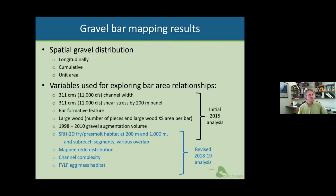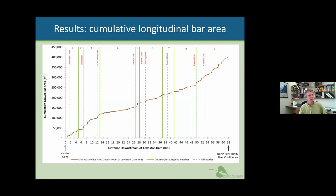And then we looked at a lot of different variables for exploring some of these relationships. Some of these were done in the 2014-15 analysis, and I went over a lot of those. And then more recently, in the 2018-19 through 21 analysis, we did some more work on looking at relationships between active bar area and fry and pre-smolt habitat at a variety of different spatial scales that Andrea will talk about in a little bit more. We also looked at some other metrics, the SAB's channel complexity metric, foothill yellow-legged frog egg mass habitat, redd distribution, some other things too, but just in the name of time, we won't go over any of that.